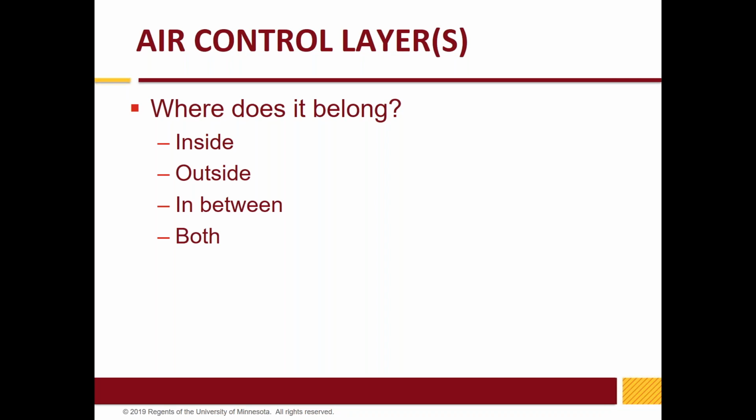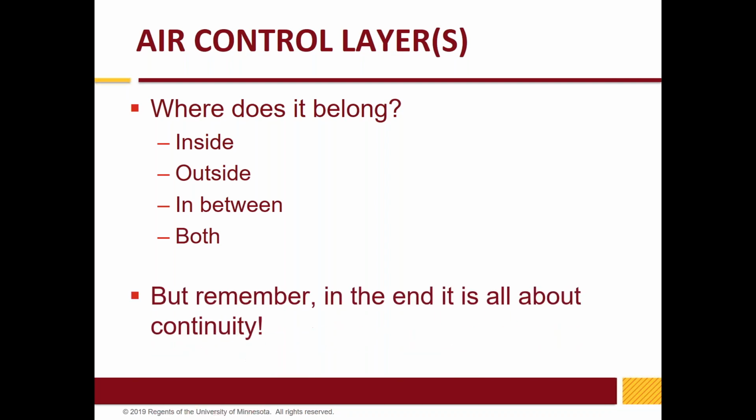So what's frequently happened here is in colder climates, we've thought about the air barrier being on the inside, and in warmer climates, we've focused on the air barrier being on the outside. But that's not required. I just want to make sure people are clear. It makes sense, but it can be done in any location if we're being very, very careful about all sides of the box, so to speak. So the real point is, in the end, it's all about continuity. This is continuity and air tightness. It must be continuous and it must be air sealed.